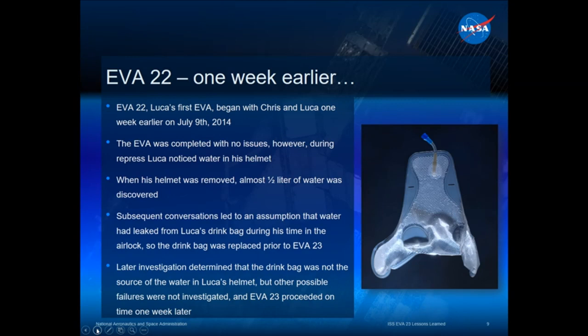But what you have to know about Luca, Luca's a world-class athlete. He's a world-class triathlete. He understands the importance of drinking water. He also speaks English really well, but he's got a little bit of an accent. And what Luca actually said when he answered that question was, "I didn't drink it all." That means something very different. So what Luca was saying was, "I didn't drink all of the water, so there was some in there, so maybe that's what it was."